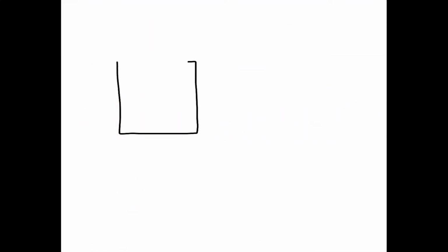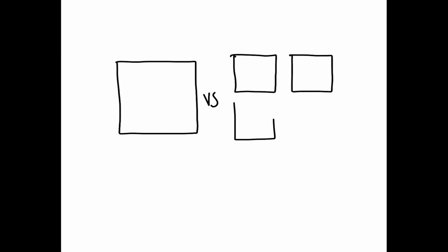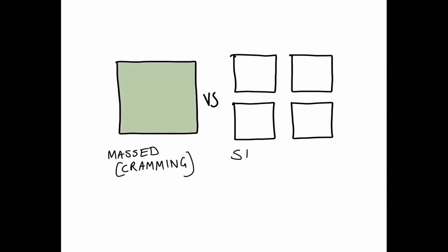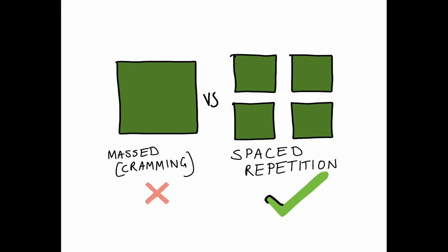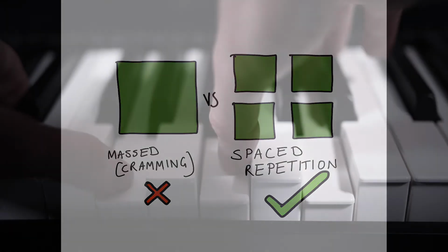When it comes to organising your study time, you have a choice between taking something you are trying to learn and studying it in one long block of time, what we often call cramming, or you can take that same thing you were trying to learn and study it in multiple short sessions over a longer time span, something we call spaced practice or spaced repetition. And what much research shows is that spaced repetition is much more efficient at helping you form long-lasting memories.